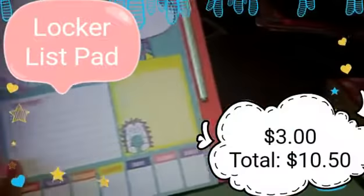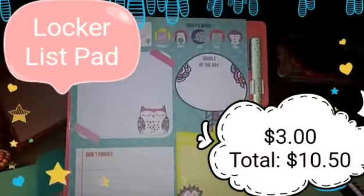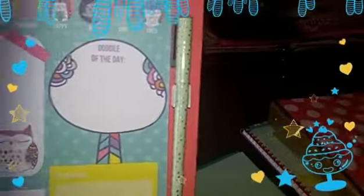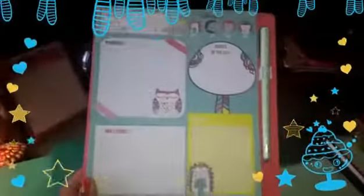And this is that awesome locker list pad that I got from the Target dollar spot. I absolutely love it. I just stuck a new pen in there. It's like a teal green almost, and it just has some gold spots on it. It's really cool, really cute. And I wanted that to go in there too, because that is kind of a good part of school.